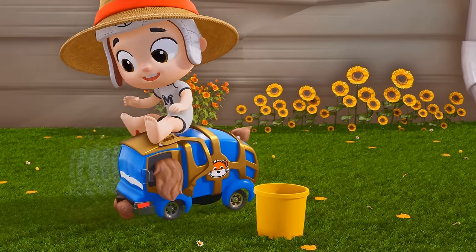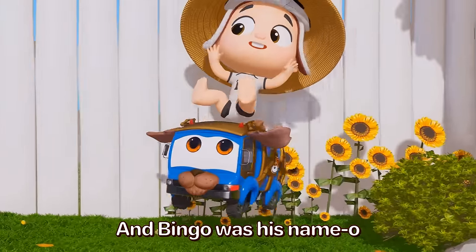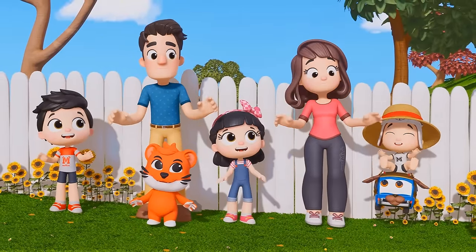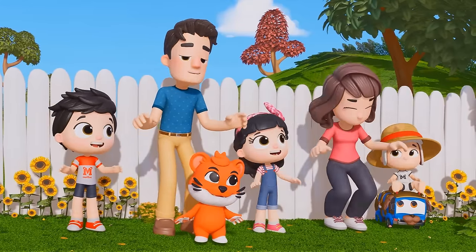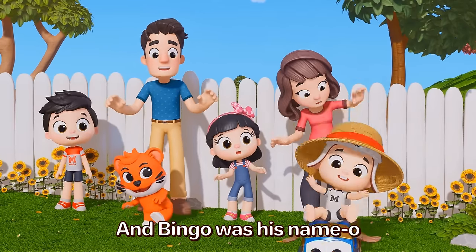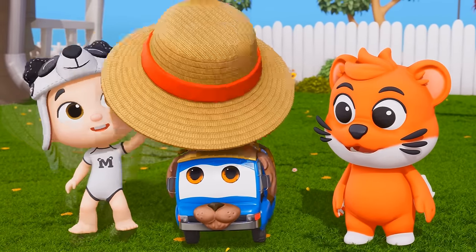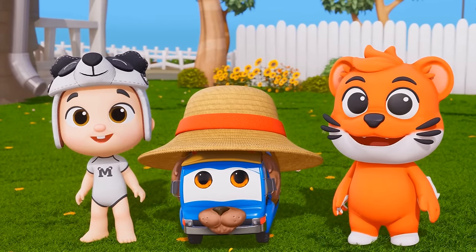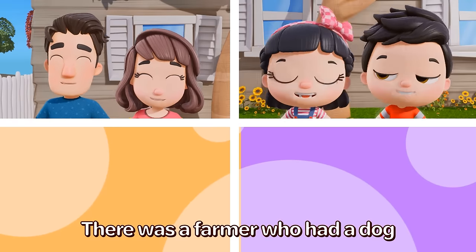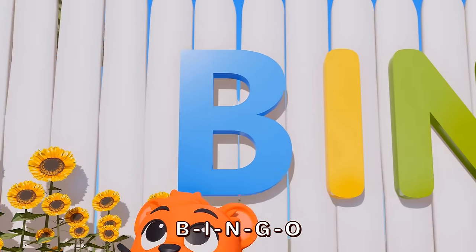Now we all jump. There was a farmer who had a dog, and Bingo was his name-o. And Bingo was his name-o. Now let's sing all together. There was a farmer who had a dog, and Bingo was his name-o.